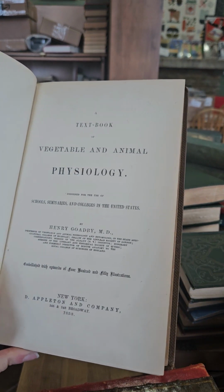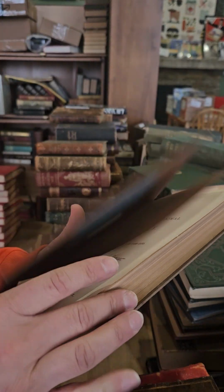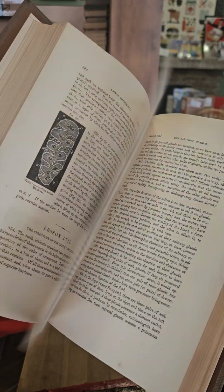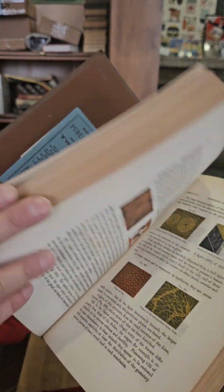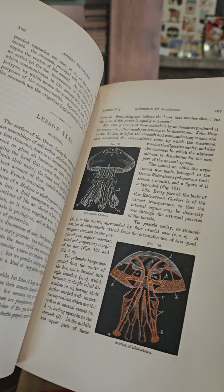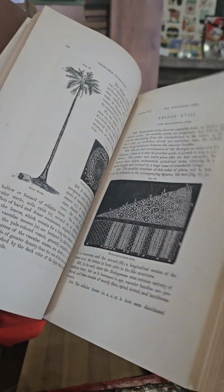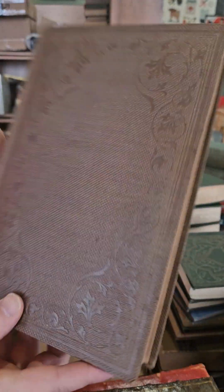Up next, we have a textbook of vegetable and animal physiology by Henry Godbey, 1858. This one is illustrated. I think there's even some color illustrations in this one. Let's see if I can find one to show you. There you go, a bunch of them. And I think there's more than that, actually. There we go, there's another one. Looks like a jellyfish. Pretty cool old book.